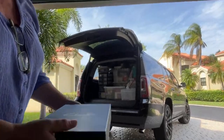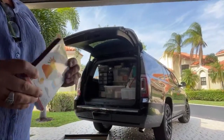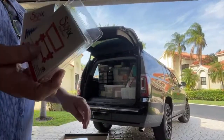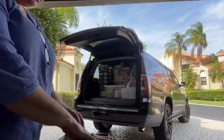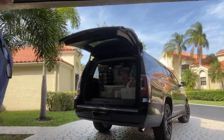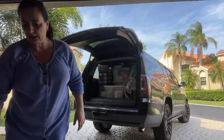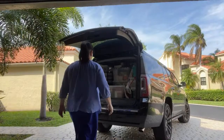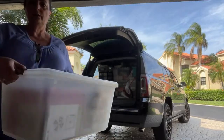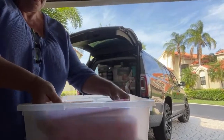Probably more stamps. Oh no, I think these are those die cut cartridges for those die cut machines. There's a whole bunch of machines too, brand new. Everything is brand new. This case is empty, but I took it because it's a great case. I left a bunch of cases behind. I do have to go back. I don't know if I'll take the cases that I left behind, but let's see what's in here.